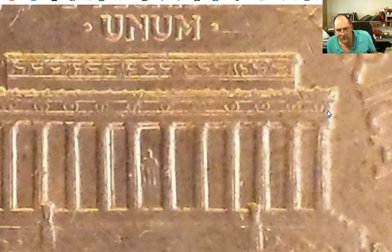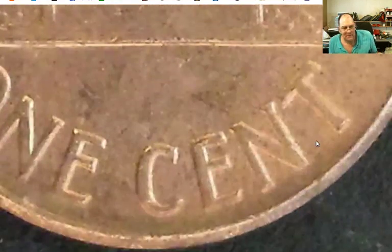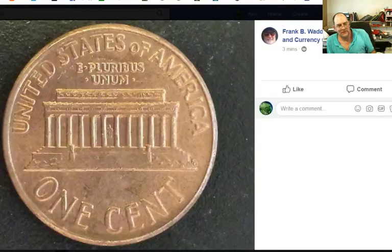Well, I think the quality of this one is not really made for zooming in. But there may be a crack and a chip. It looks like something on this column, some lumps. Yeah, that's a good find. What do you say, $3 to $5? They're good for that.